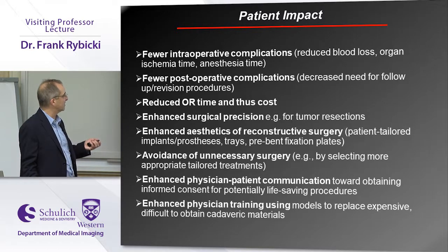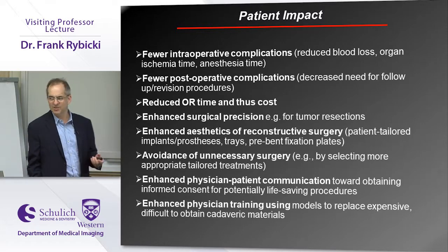Enhanced aesthetic and reconstructive surgery, you can make it. You could avoid unnecessary surgery. You will improve your relationship with your patients enormously, and there are tons and tons of applications in anatomic training and training models.